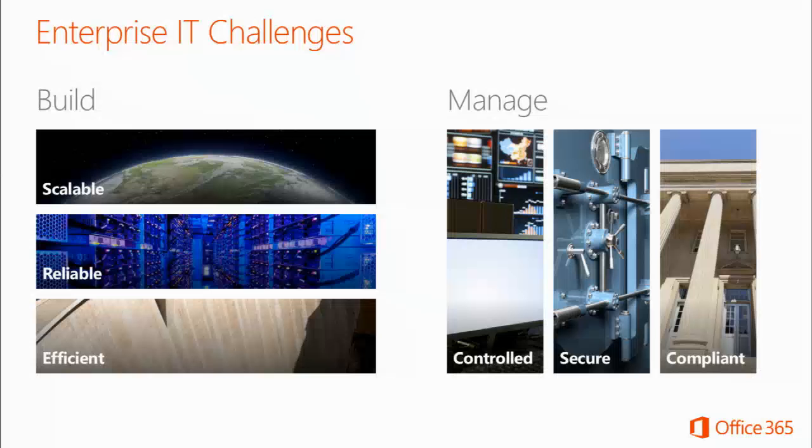But the IT challenges that we'll talk about today are really building great technology and then managing great technology. There's a whole discipline around making sure that great technology is what the business wants. That's your job. So I'll talk about Office 365 first. Let's focus first on how we build this sort of infrastructure and how we build it to be scalable, reliable, and efficient.